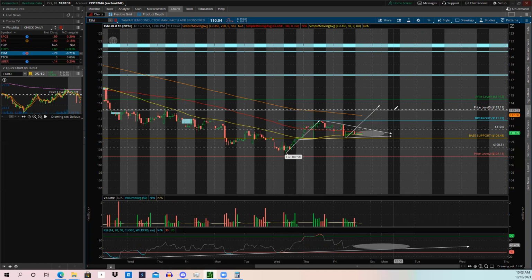Above there, we're going to see some resistance at 113.11. And then this is my bullish price target right here at 114.5. Which, if you notice, our bull flag right here takes us exactly in between those at 113.7. Let's just draw up another, let's just say, resistance line right here. Okay. So you could expect to see it come up here.